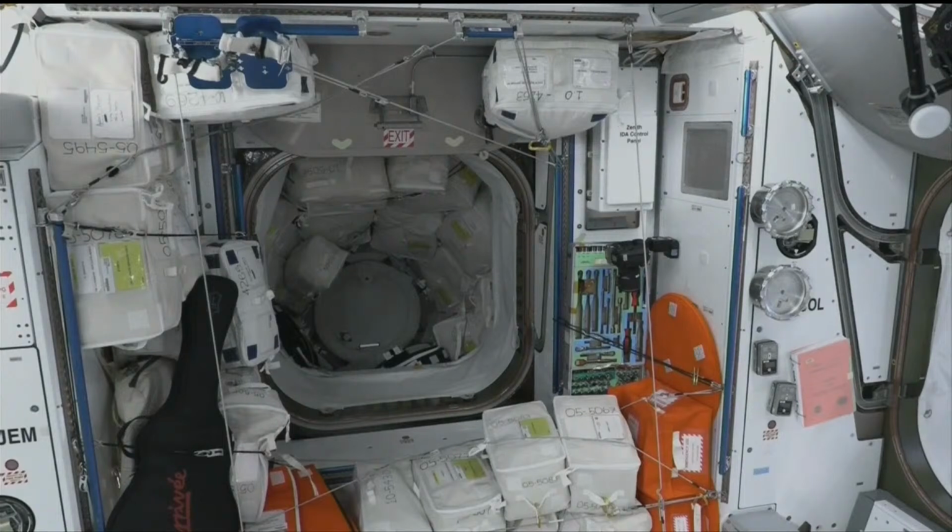And only an hour ago, the Dragon Endeavour spacecraft carrying Crew 8 docked to the International Space Station. This docking took place at 1:28 a.m. Central, 2:28 a.m. Eastern, as Dragon and the International Space Station were flying over the North Atlantic just east of Newfoundland.